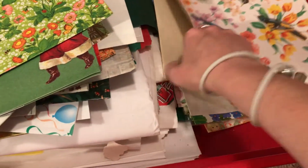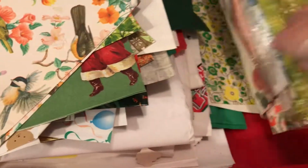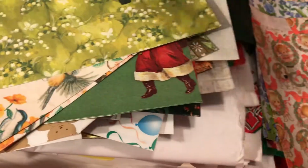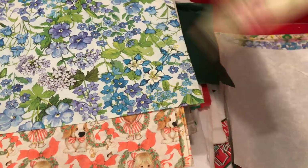So yeah, these ones that aren't in packaging, I will group them in things. Oh, look at that. Ice cream cones. Very pretty. I don't think this is Precious Moments. It's another brand. I can't remember. I think it's a Hallmark brand. It's cute. So no Care Bears or Rainbow Brite, but it's okay. A lot of cool ones that will sell.